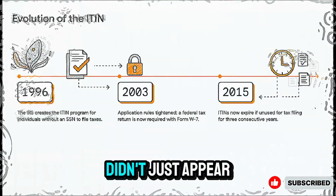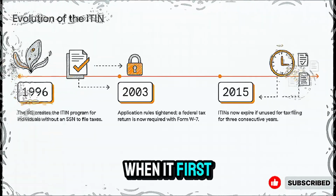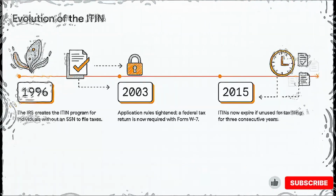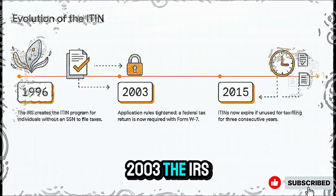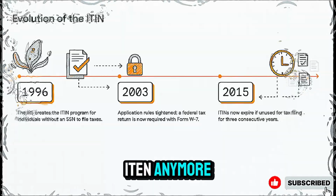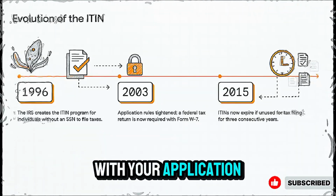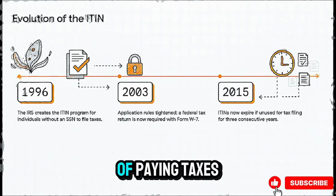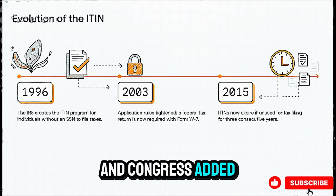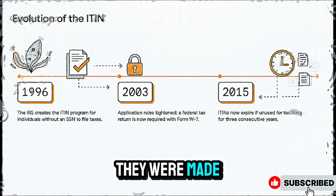Now, this program didn't just appear out of thin air. It's actually evolved quite a bit over the years. When it first launched way back in 1996, it was a pretty straightforward fix. But then in 2003, the IRS made a really critical change. You couldn't just ask for an ITIN anymore. You now had to submit a federal tax return with your application. This ties the number directly to the act of paying taxes. Then, fast forward to 2015, and Congress added an expiration rule, making sure these numbers are being actively used for what they were made for.